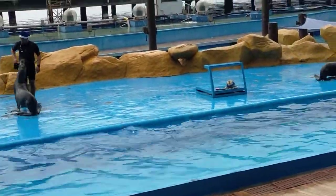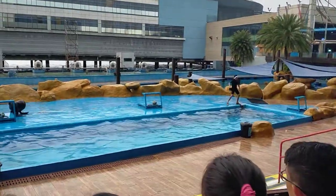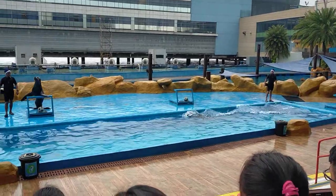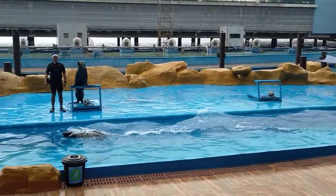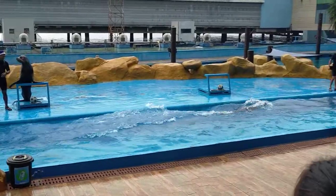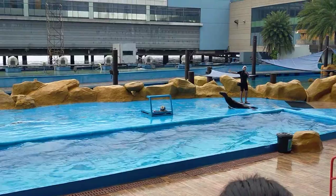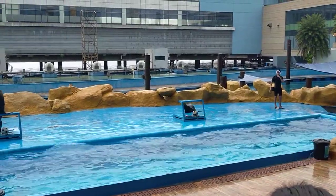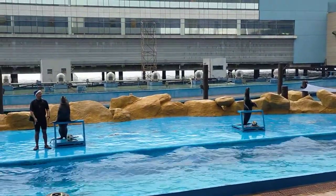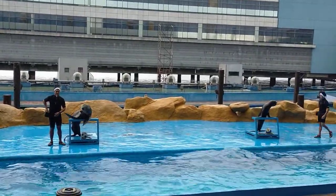But when chasing their prey or escaping predators, they can achieve a fast speed of 25 miles per hour! Girl, that was so fast, back to your seat. Oh, another one, she deserves it.